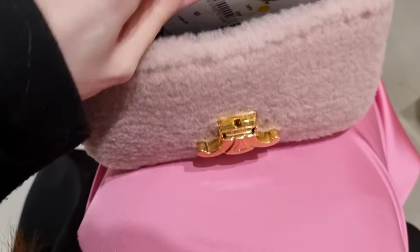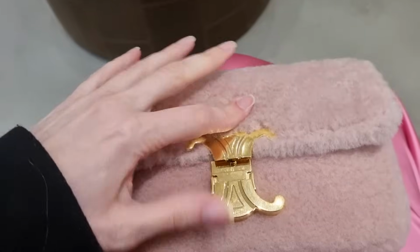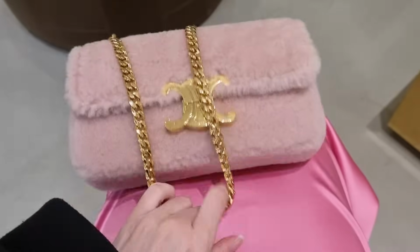I don't know if they got the prices in here. They do. 2,500. That's actually not too bad. I'm always surprised how well priced Celine is, and it comes with this gorgeous chain, guys.